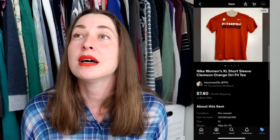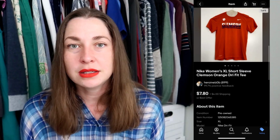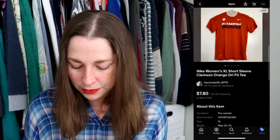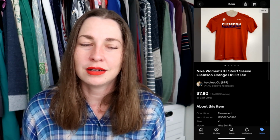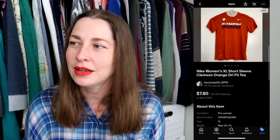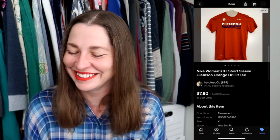This is something I picked up at Goodwill in Williamsburg a very long time ago. This is a Nike Clemson piece, and I paid $2.50. It sold on an offer for $7.80, and I actually kind of got that too because of Josh here, Harry Tornado. So I just did that because I think Haley went there. I'm not sure. I just saw it and I bought it because, you know, friends.